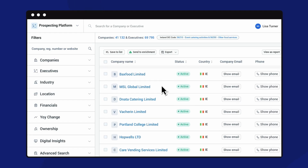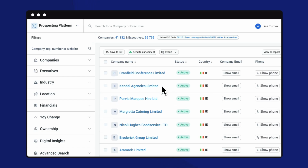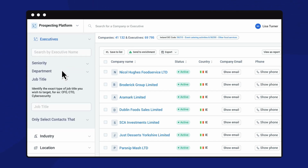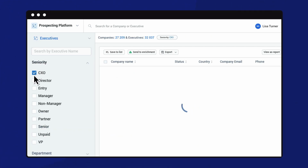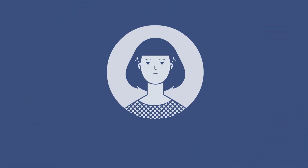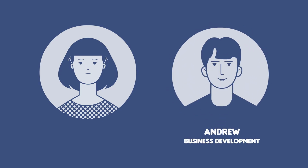Mining contact data without Global Database would force Lisa into using a third-party lead qualification and generation service. Luckily, Mark got a company-wide subscription. Lisa can navigate to the executive section of the prospecting app and focus on key people in each of her account-focused pull campaigns. She can quickly filter out decision-makers by their seniority and job title, focusing on persona requirements and maximizing her campaign conversion. Now, besides building her ABM pull campaigns, Lisa understands she will have to employ some push campaigns too, and here is where she reaches out to Andrew in business development.